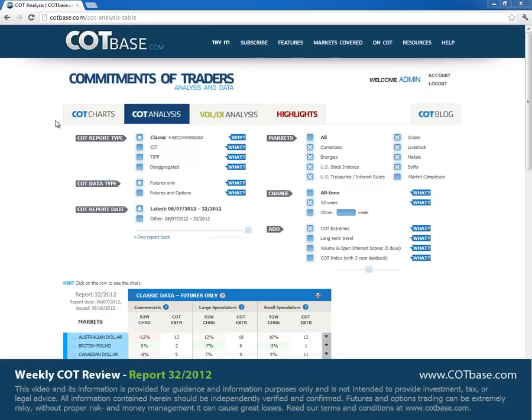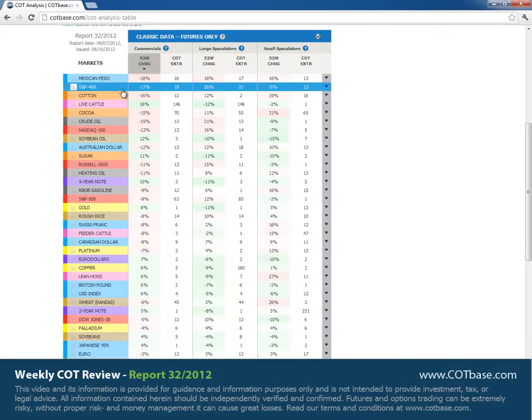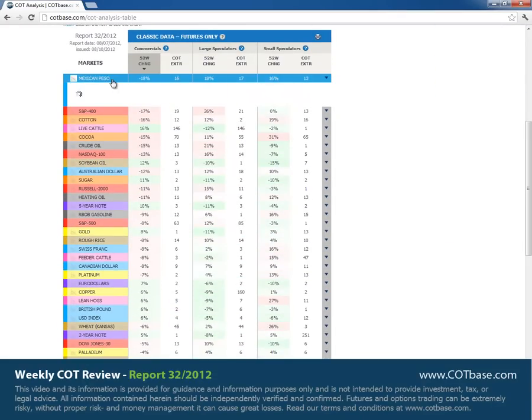Today I want to show you some charts from the 32nd report of this year. Let's get started and have a look at the changes in commercials positions as usual. There we go. And let's start with Mexican peso, where we had an 18% change there.